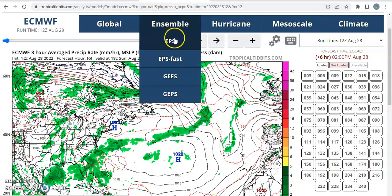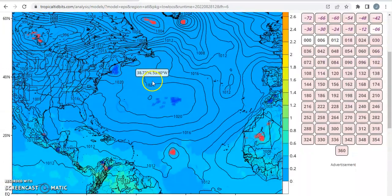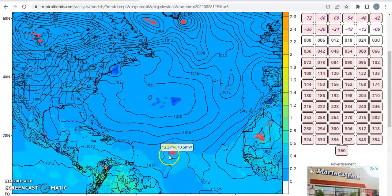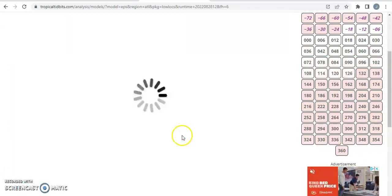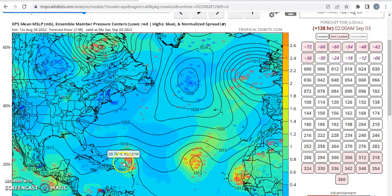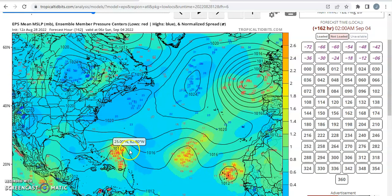Let's take a look at one of the ensembles. I want to show you the European ensemble prediction system. So here's our area of disturbed weather, and watch what happens as it goes west. You'll see there are a wide array of tracks. They all agree on this, essentially going north of Puerto Rico. There's one or two here out of the 50 European members that try to hit Puerto Rico, but the general consensus is it stays north.